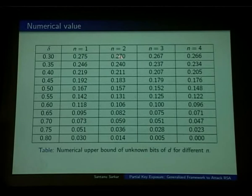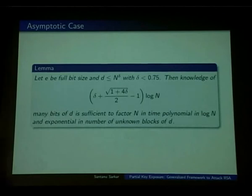When n is 2, the number of unknown blocks is 2. From the knowledge of 30 bits of D, we can reconstruct the remaining 270 bits. For 3, from the knowledge of 33 bits, when the RSA modulus n is say 1000 bit, then we can reconstruct the remaining 267 bits. So when n is large, we need to know more bits. So asymptotically, similarly for this case also, for larger D. Asymptotically, when D is less than n to the power delta and delta is less than 0.75, knowledge of this many bits is sufficient to factorize n in polynomial time but exponential in the number of unknown blocks.